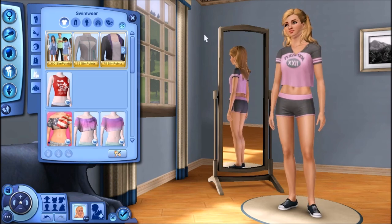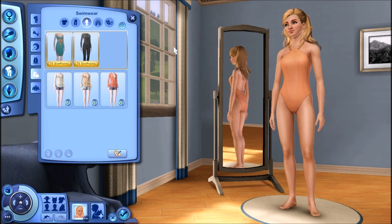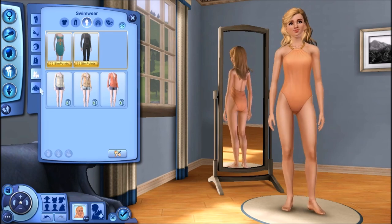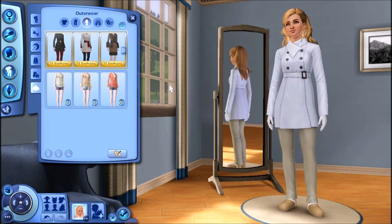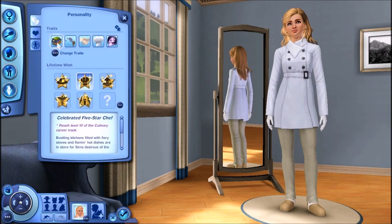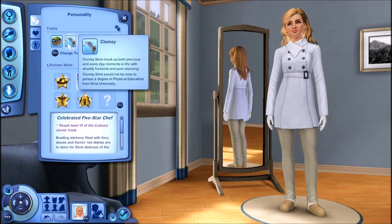And then her swimwear is from Island Paradise, and I never used this swimwear on any of my sims before in my life, so I decided to use it on her because I think it matches her because she likes to be covered up a lot. Kind of, sort of, but she still wears shorts. It's okay to wear shorts. And then this is her outerwear. I really don't care about outerwear that much, so I just give them this basic one, you can change it if you want to.